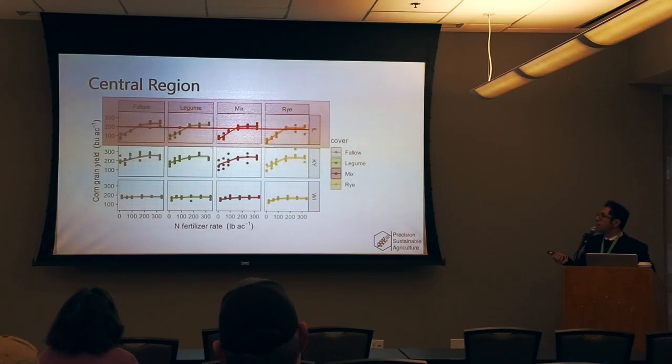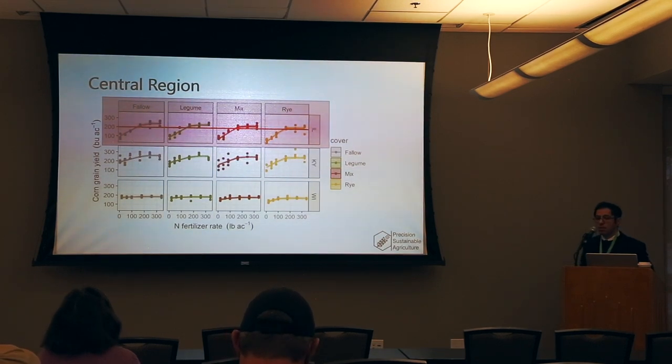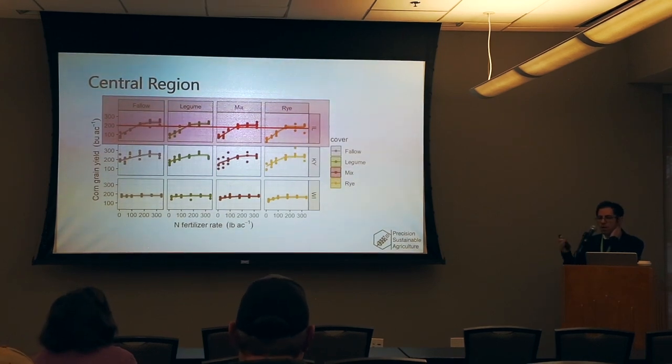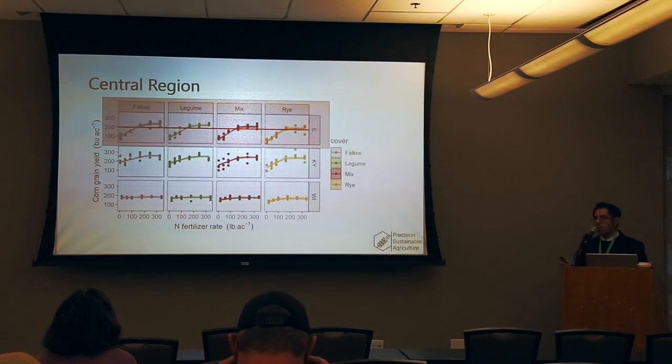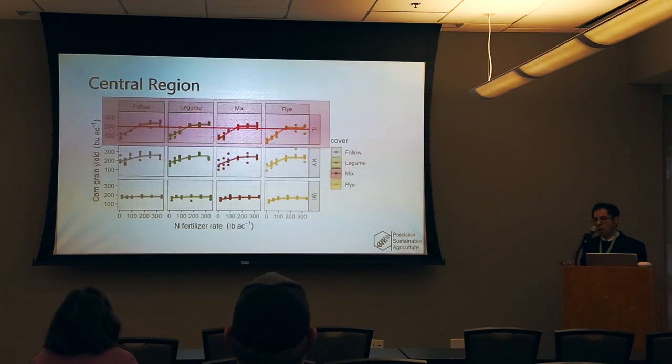This is an example of Illinois, per se, of those three sites. And I want you to look at Wisconsin. You see literally no response, or very little response, and then a little bit more response. That's also an example of N being a little bit tied up by rye, and then being eliminated by having the mixture. And this is typical of Wisconsin because of so much manure probably being applied in the history of the system, that the response to N, in a good year that probably had a lot of mineralization, was not seen.